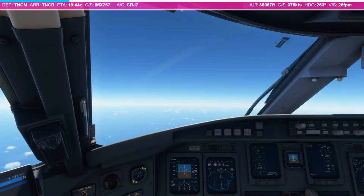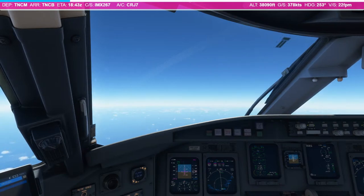So, let me just set up the STARs. We're going to do a west arrival. Now, either the VOR or the RNAV. Does TNCP have any controllers? No, they don't. That's good news for us because we can do what I want to do.